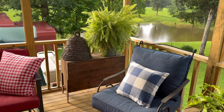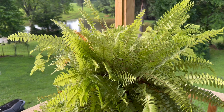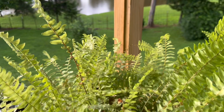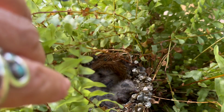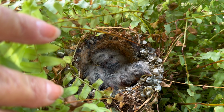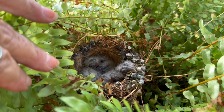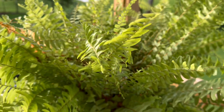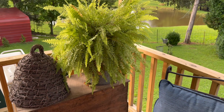Okay, y'all remember the little bird eggs I showed you a few weeks ago? Well, no, it hasn't been that long, maybe a couple weeks ago. Now, we have little babies. Are you waiting on your mommy? I think every fern I have on this place has a bird nest in it.